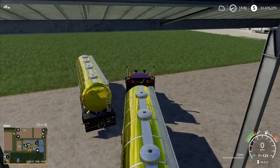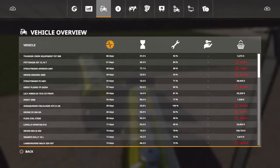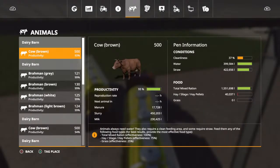Oh, how much slurry do I have? Well, let's see here. I'll give you the tour. All right. Each one of these has 500. So, this one I used pretty much all of the manure out of all of the barns this morning on the big huge field.